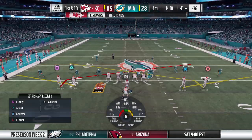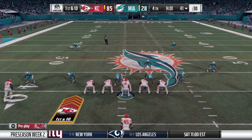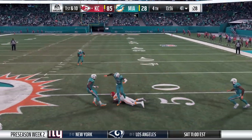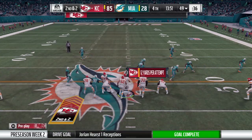I got 19. Single receiver. Here we go now. Blue 90. Single receiver. Blue 90. On first down, Brand. Quick throw that's complete on the inside slant. A good pickup there. 8 yards on the first down completion.